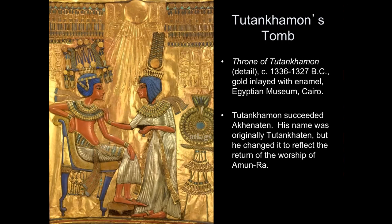So Tutankhamun succeeded, who we now know as his father from DNA tests, Akhenaten. His name was originally Tutankhaten, but it was changed to reflect a return of worship of Amun-Ra, so Tutankhamun. And when he rose to the throne, he was only 8 or 9 years old, and he was very sickly. He wasn't very healthy. And there's a lot of ideas why that might be the case. It could be just a coincidence. He's just born as a sickly person.